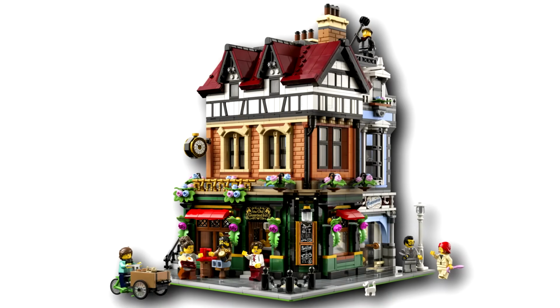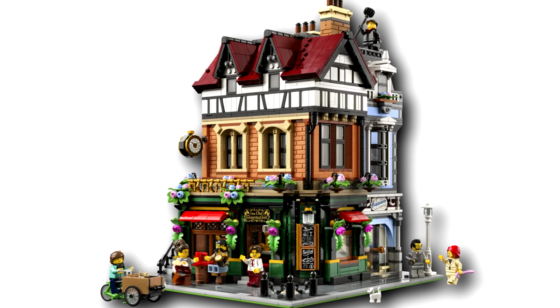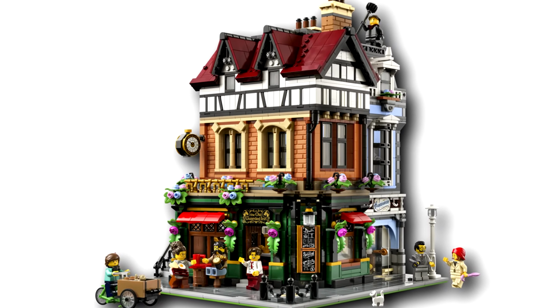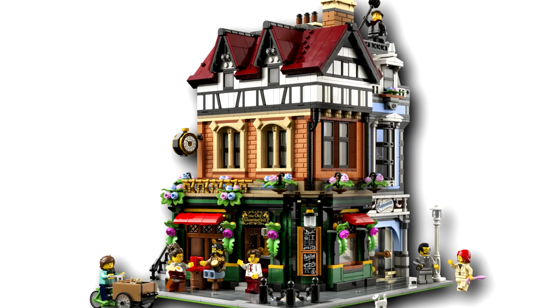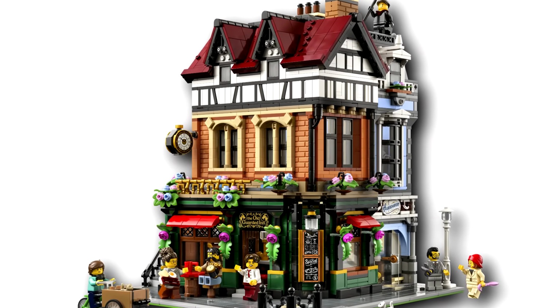Unlike last year's modular, I think the mix of colors here, the haberdashery side having that blue and the rest having kind of a mix between whites and nougats, works in my opinion. It's an interesting color mix that pays off.